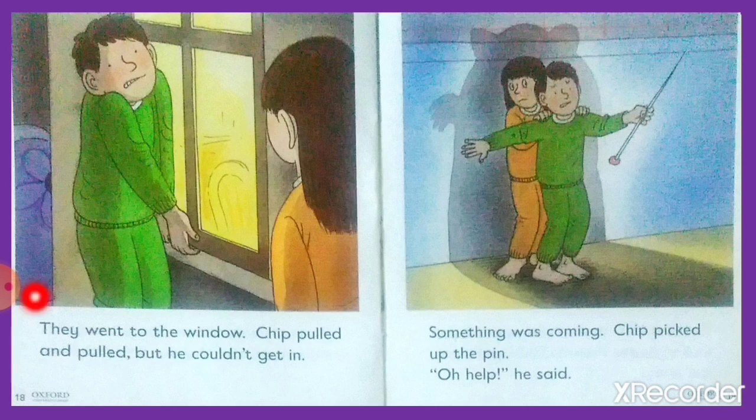Now read from page number 18. They went to the window. Chip pulled and pulled, but he couldn't get in. Something was coming. Chip picked up the pen. Oh, help, he said. Now turn your page to see what was there.